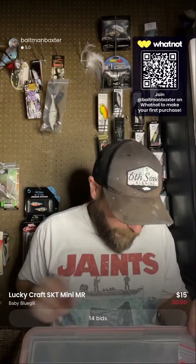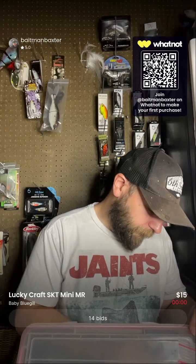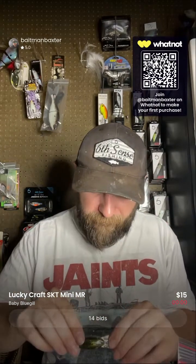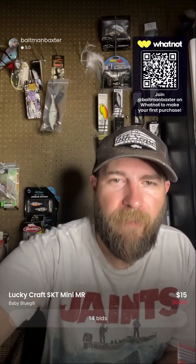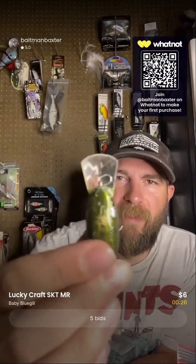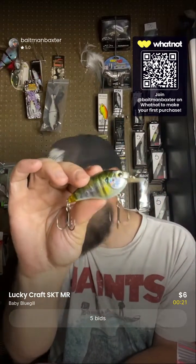All right, I got another bait in that color. Now I will tell you guys, this one's been fished a little bit. It's got a few scratches and some teeth marks, so it's caught some fish. But there's a Skeet MR in that same baby bluegill. Man, this color's freaking fire. If I was a custom painter, I'd be checking out these Whatnot shows, see what guys are buying, and be painting. Here we go. This one has been fished a little bit, so that other one's mint. But same color on the MR Skeet.